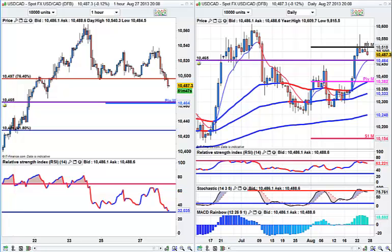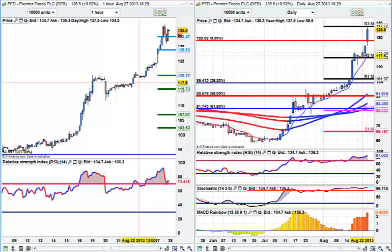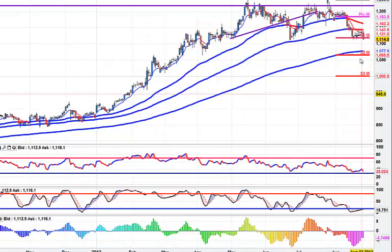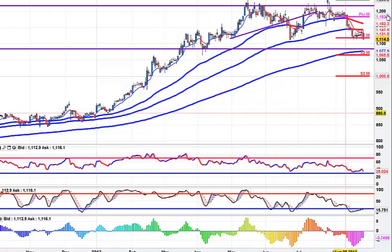Okay, quick look at stocks. Premier Foods is still stomping away. If you're not in that, with that sort of gap up there, I would stay out of it. Rolls-Royce is struggling. There's a decent amount of support down there. We could come down and test. We've been testing it a few times last week as well. Struggling, really struggling. If that comes down and tests that 200 EMA, I would be a buyer down there. So 1083 is my alert. See how it failed the monthly pivot?